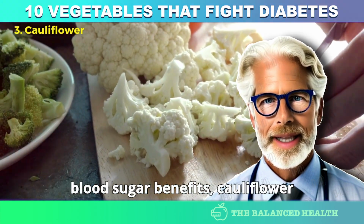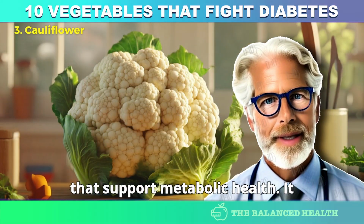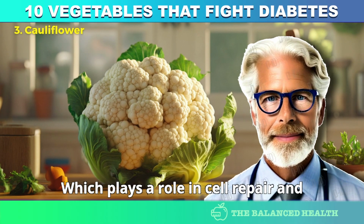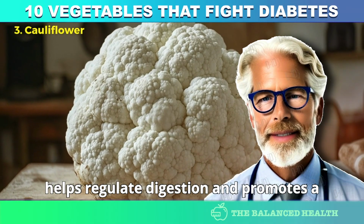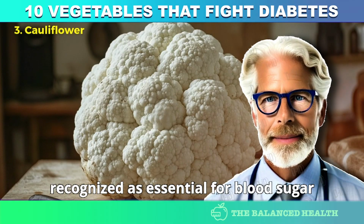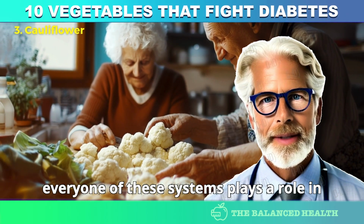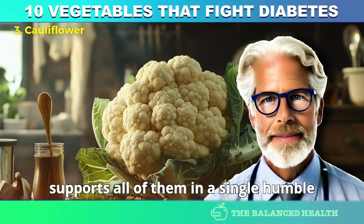Beyond its blood sugar benefits, cauliflower provides a wide range of micronutrients that support metabolic health. It contains vitamin C for immune function, vitamin K for bone health, and folate, which plays a role in cell repair and energy metabolism. The fiber content helps regulate digestion and promotes a healthy gut, something increasingly recognized as essential for blood sugar control. For people with diabetes, every one of these systems plays a role in daily well-being, and cauliflower supports all of them in a single, humble vegetable.